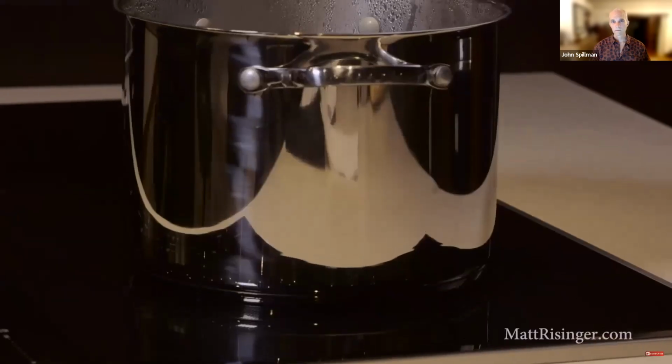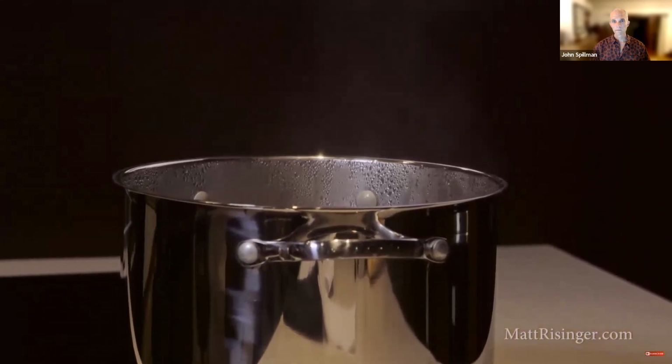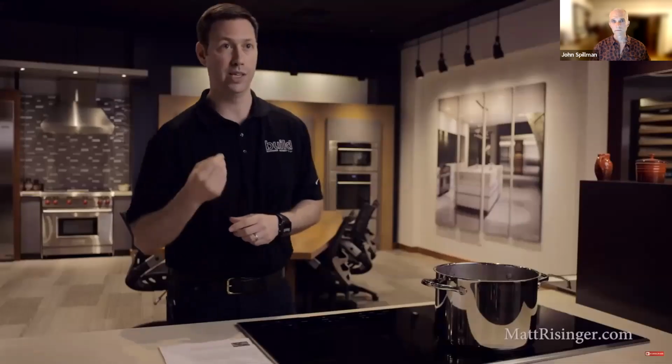This is by far the number 1 reason why people choose induction. It's about 50% faster to actually heat than gas. I took this giant pot of water that might be a spaghetti pot here, and I took it to a rolling boil very, very fast. It's impressive.